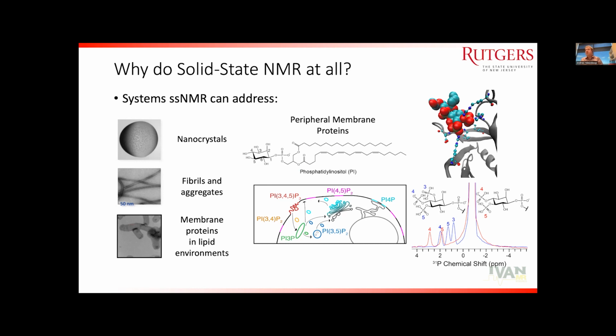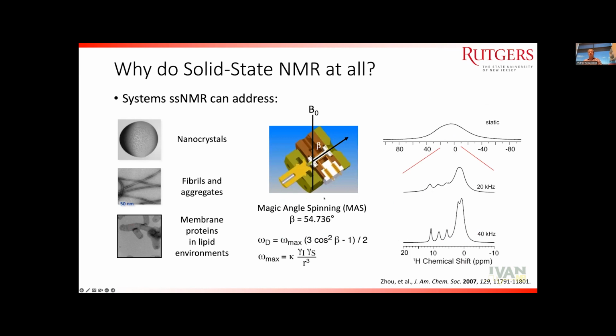per se. And so we like to do solid state NMR on these larger systems, like I said, peripheral membrane proteins and membranes. And so again, how do we do this? We use magic angle spinning. I'm going to talk about magic angle spinning. There's a lot of static NMR out there as well, but today I'm not talking about that.